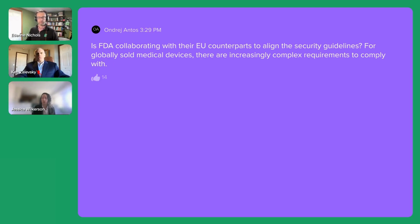So for those of you who don't know, FDA is an active participant in the International Medical Device Regulators Forum, and we actually co-led the cybersecurity working group underneath that forum that has produced three different guidances within the last three years. One of them was on principles and practices for medical device cybersecurity. So that's the overarching guidance. One was on software bill of materials, and one was on legacy devices. So are we working with our international counterparts on aligning cybersecurity regulations? Very much so.